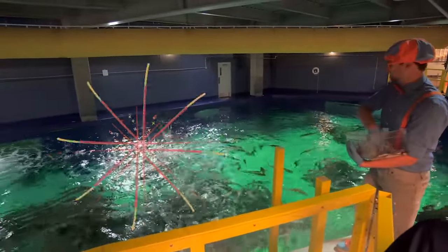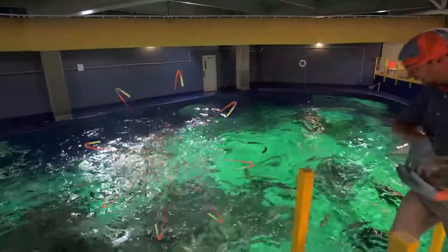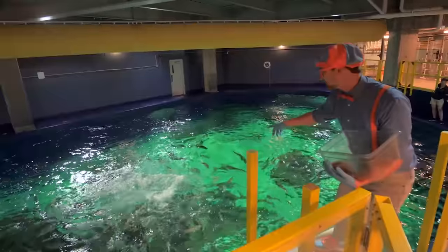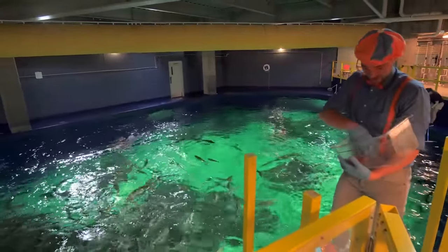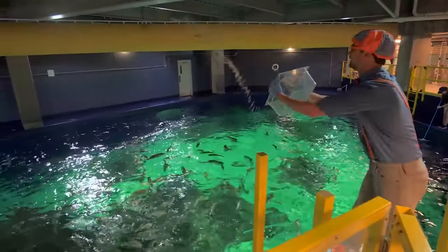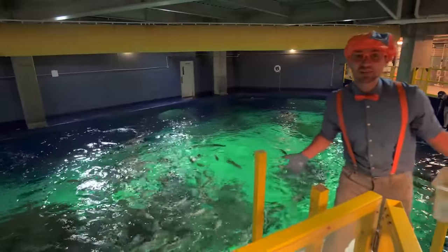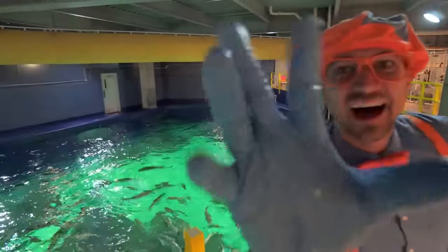Whee! Whoa! Here you go, fish. Is that tasty? Is that tasty, fish? Okay, just a little left. Here we go. Whoa! That was so much fun! Good job!